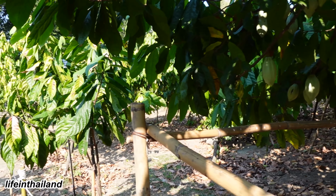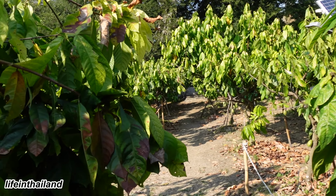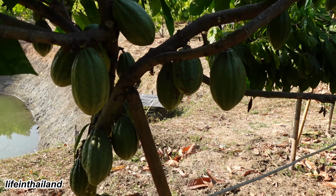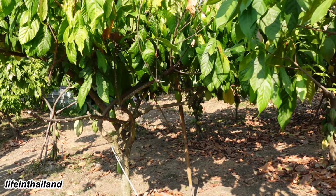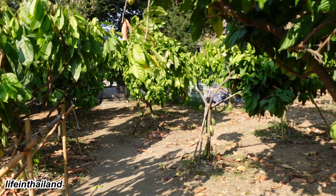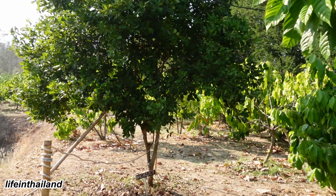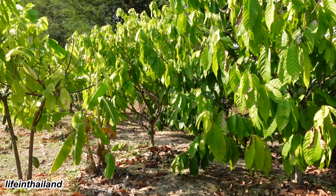Maybe it's a continuous harvest. That would be pretty awesome. Look how many there are. This is not a huge area, but there sure is a lot of trees in here. They grow really big limes here. Huge there. I got some. I'd say nearly the size of a grapefruit.